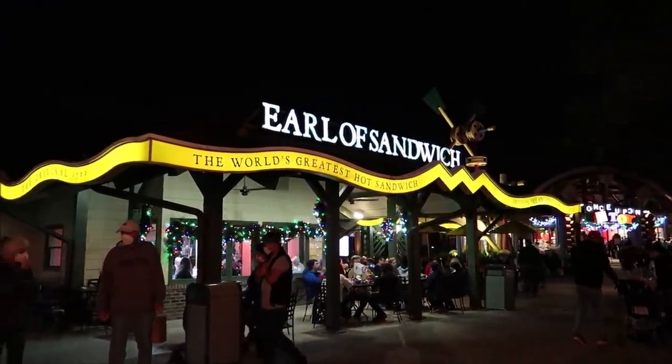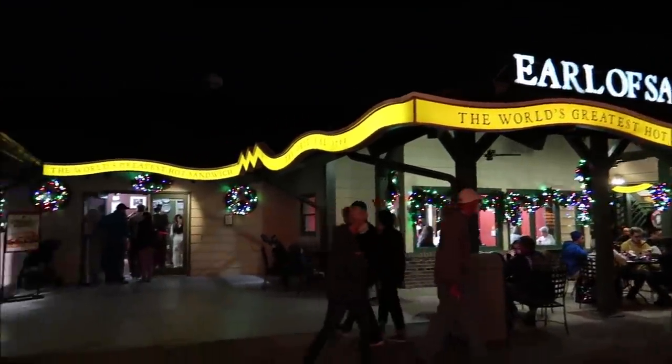Careful. Seriously, that was such a great carousel ride. I really love it. I love how the horses rock, and then also just seeing all Disney Springs and the volcano going off. That was a real awesome treat. Now I think we're gonna hop over here to Earl of Sandwich and get ourselves a sandwich.